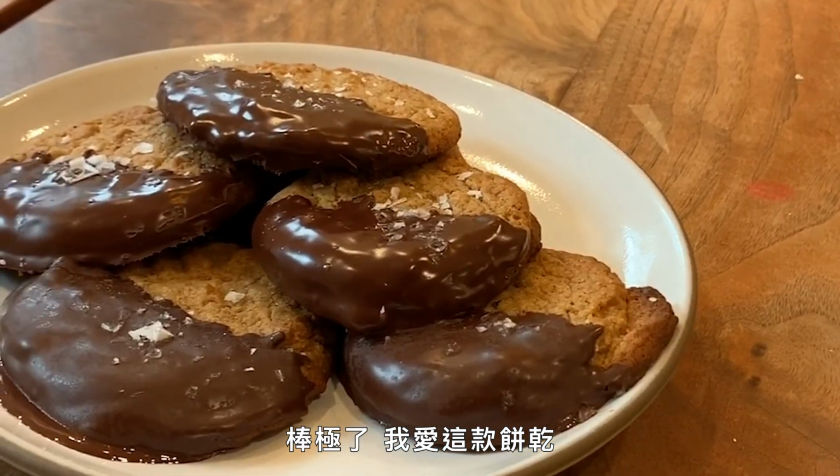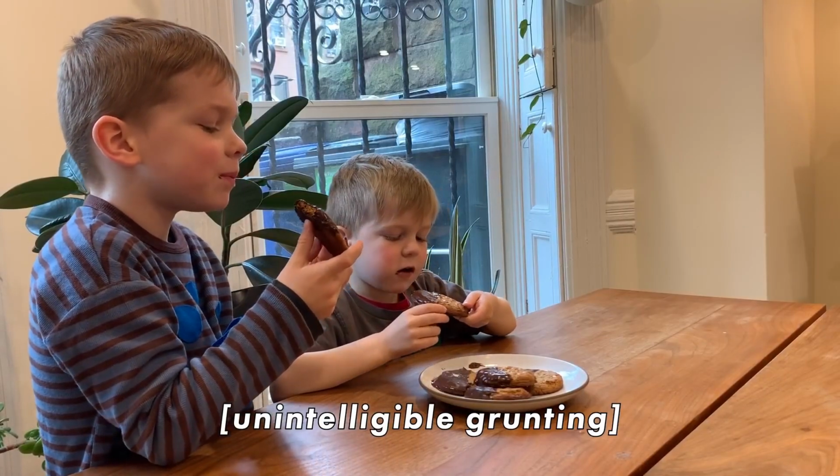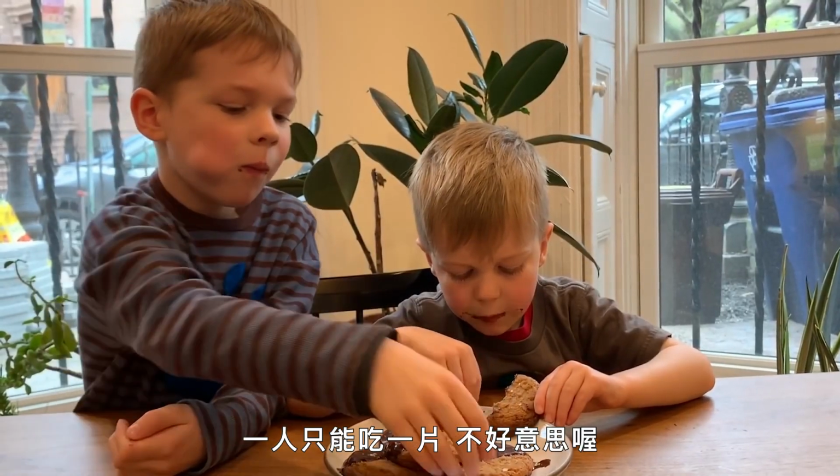The miso, the fact that we brown the butter, dark brown sugar, vanilla even, can kind of skew a little bit savory with the sweet. It's just fantastic. I love this cookie, and I love it on its own, but dipped in chocolate, it's just like, 1 cookie each. Excuse me.